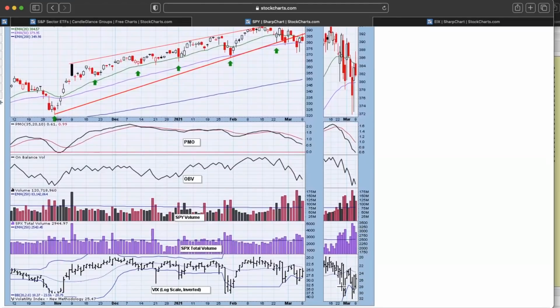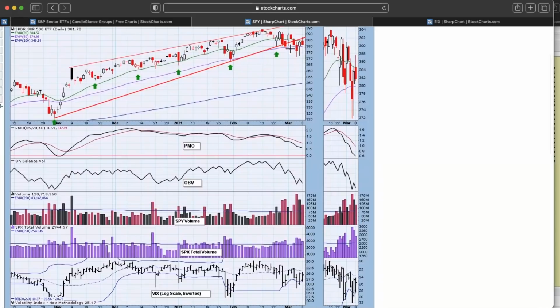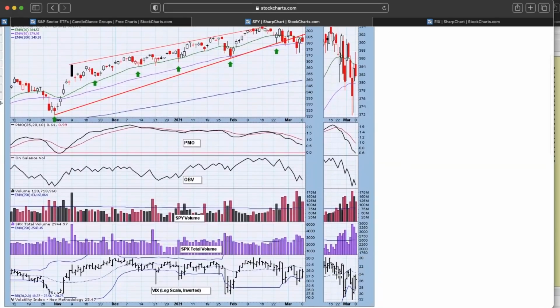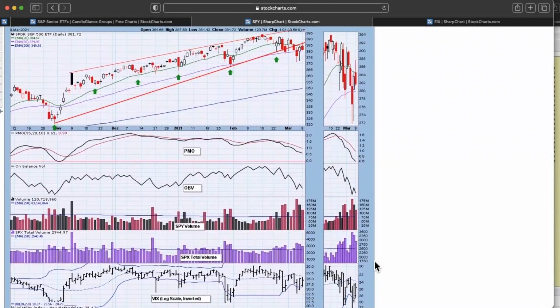One of the issues that I have is the VIX on the inverted scale, again, oversold on the bottom, overbought on the top, is remaining under its EMA. Typically, when you see the VIX under its EMA, you're going to see a lot of volatility, and typically that shows you internal weakness. So despite getting this bounce, it's not looking too good. Volatility is still high, and it's not the best time to be in the market, to be perfectly honest.